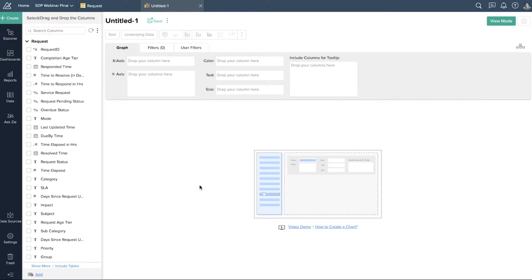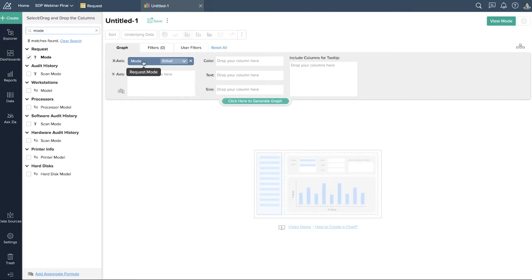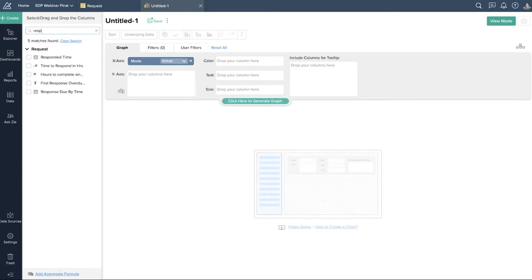So what we want to understand is how the response time is affected by the mode of ticket creation. So let's use the search on top over here to search for the mode variable and drag it into the X column. And since we want to find the response time, let's search for response and see what turns up. Over here, we can see there's a variable called time to respond in hours.